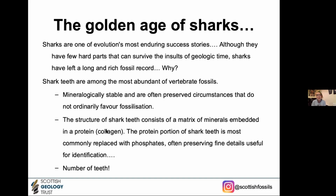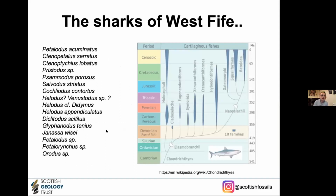But again, you still have that whole issue: you can find loads and loads of teeth, but at the end of the day, you still don't know what that animal actually looked like unless you can find preserved articulated material, which is obviously always the dream. The sharks of West Fife: here is a list of the species that myself and Sam have found round about West Fife. This diagram on the right is from Wikipedia.